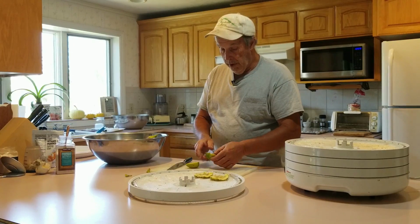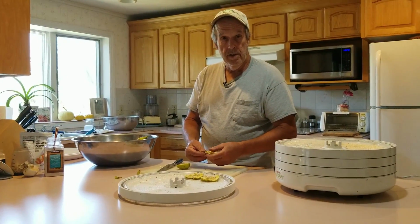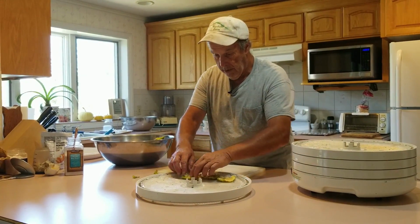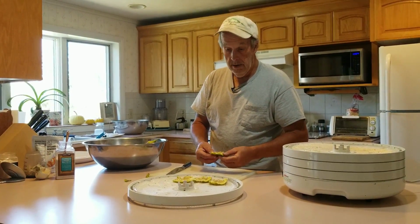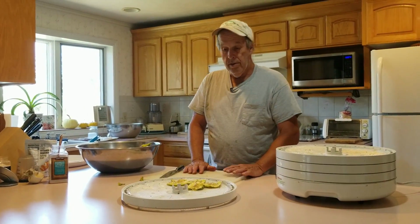And what we'll do is use them in all kinds of sauces. It goes really well for making a nice sauce for roast pork or something of that nature. I also eat them raw, because they're just like a dried fruit. Okay, so how do we dry them?